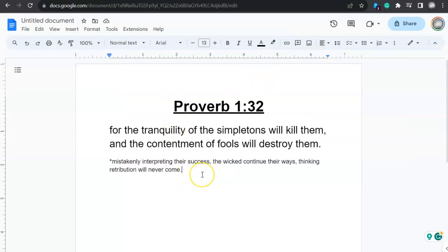Now let's head over here to the plus one. This is Proverb 1:32. It says here, for the tranquility of the simpletons will kill them, and the contentment of fools will destroy them. And I believe what that means is that mistakenly interpreting their success, the wicked continue their ways, thinking that retribution will never, ever, ever come to them. That's something else, isn't it?